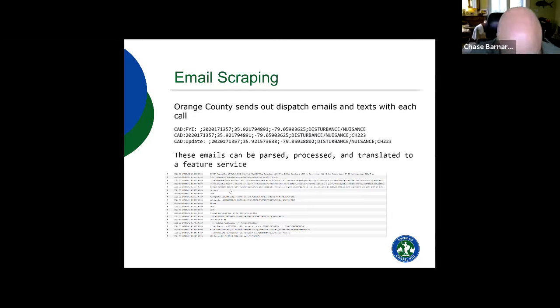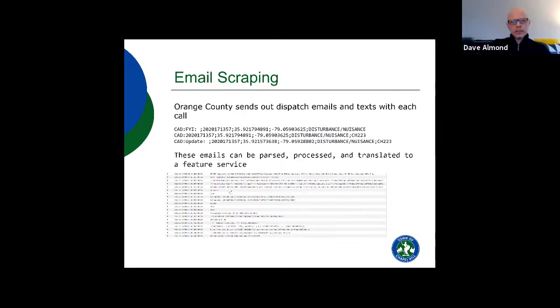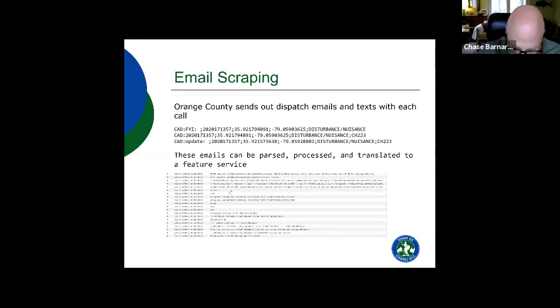So email scraping. The emails come in a standard delimited format, which can then be parsed into records containing the relevant information, including location coordinates, incident type, type of service dispatched, whether it's fire, EMS, or law enforcement, and the specific units that are dispatched. In some cases, for example with law enforcement, the coordinates are pre-located by dispatch and included in the email. Other calls will just include the street address that we geocode on our end.